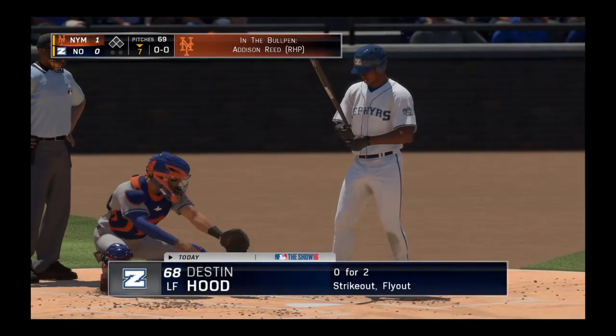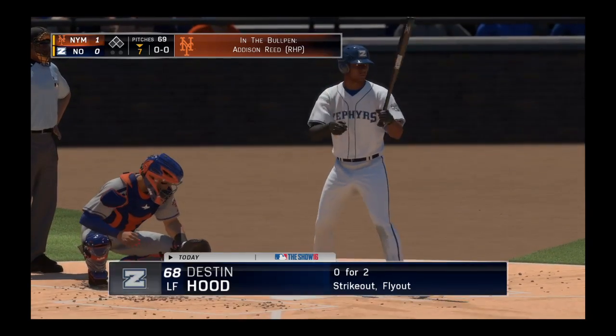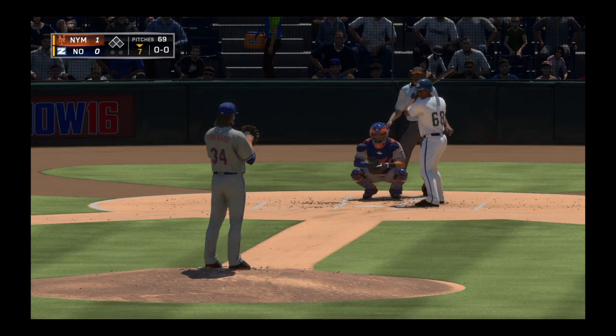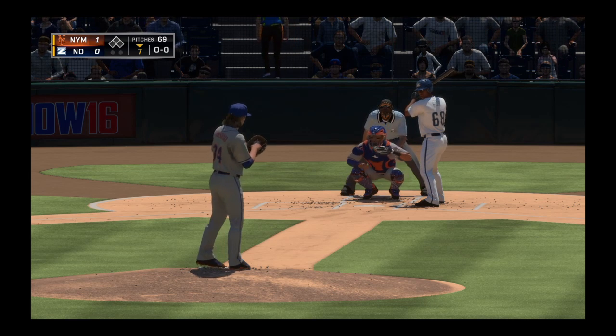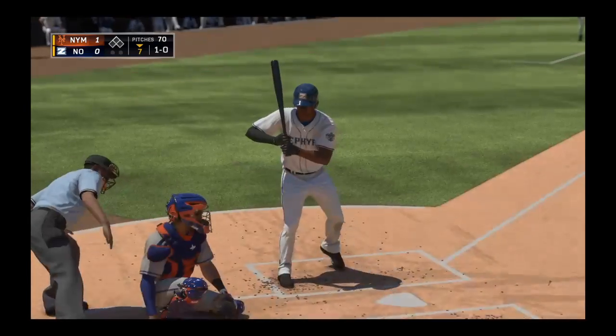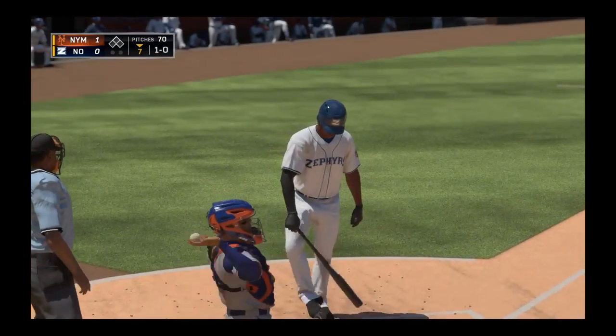Number 68 steps in now. Leading off for New Orleans, left fielder, number 68. Fastball too high to start him out here, 1-0.